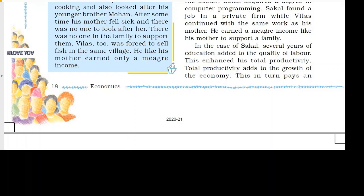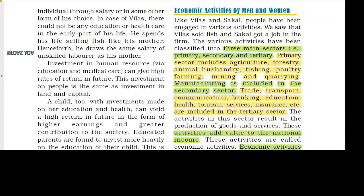In the case of Sakal, several years of education added to the quality of labor. This enhanced his total productivity. Total productivity adds to the growth of the economy. This in turn pays an individual through salary or in some other form of his choice.